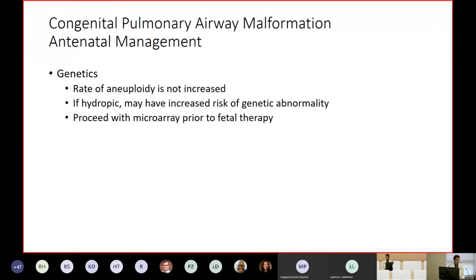Genetically, the rate of aneuploidy is not increased in association with CPAMs. However, if they have severe forms, like if the fetus is hydropic, they may have an increased risk of genetic abnormalities, so we should perform at least a microarray for a hydropic fetus if we're planning on any sort of intervention.